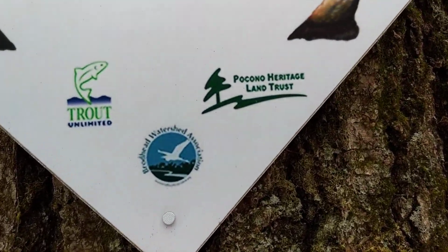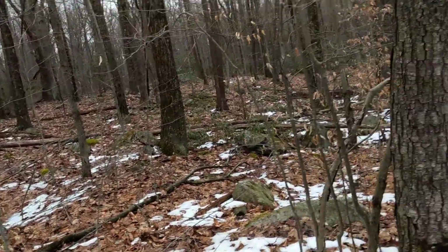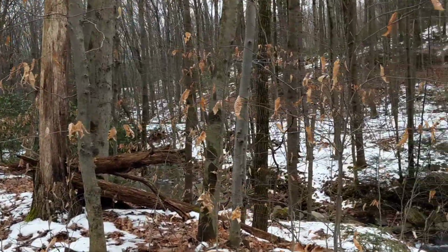So we've got a lot of conservancies popping up in the last 10 or 15 years in the region, which is really good to see. And this is the Pocono Heritage Land Trust. They're the ones who own this, and this is gorgeous. It might not be huge, but it's gorgeous. I'm liking it.